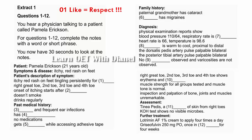Extract 1. Questions 1 to 12. You hear a physician talking to a patient called Pamela Erickson. For questions 1 to 12, complete the notes with a word or short phrase. You now have 30 seconds to look at the notes.